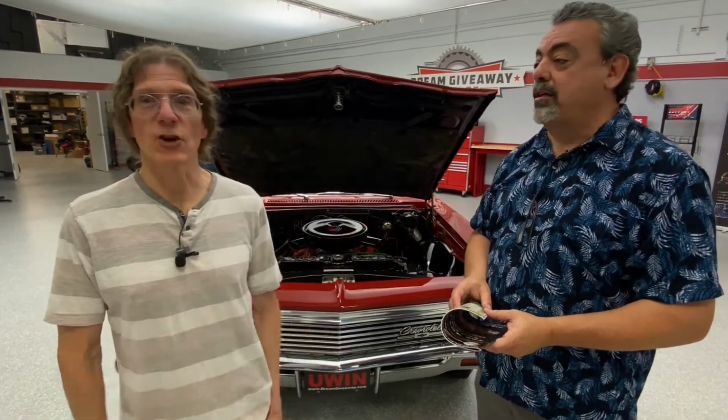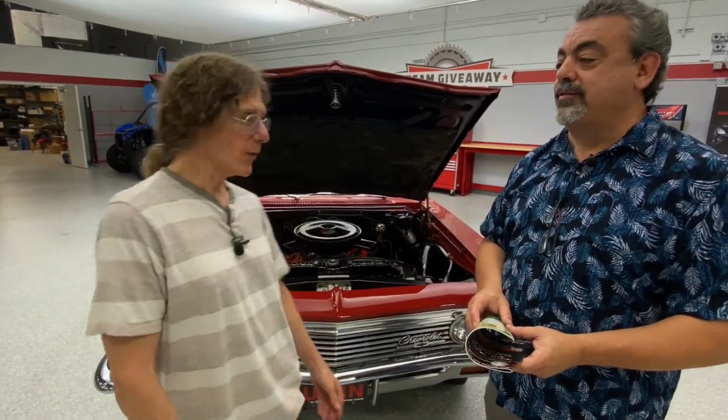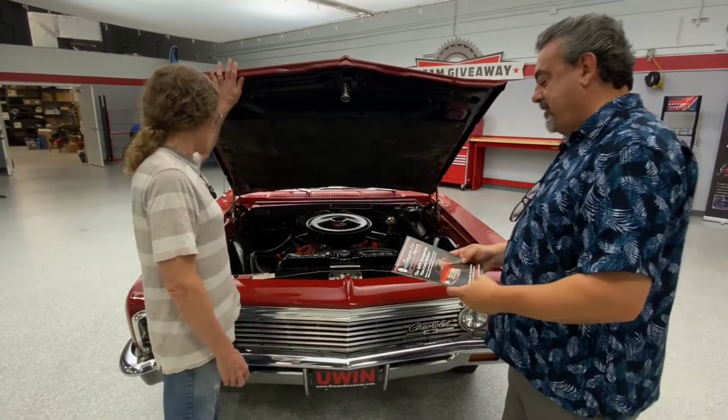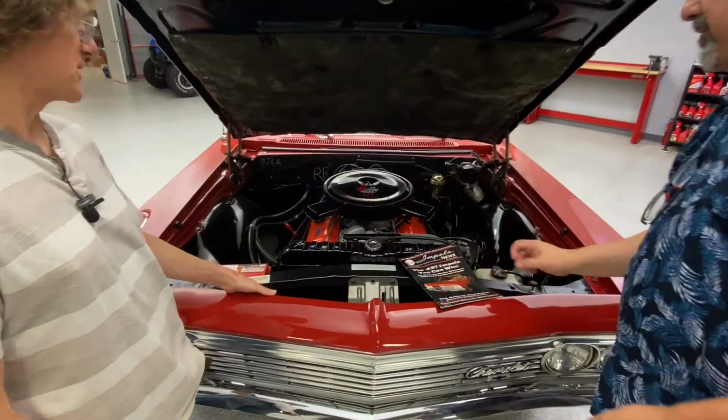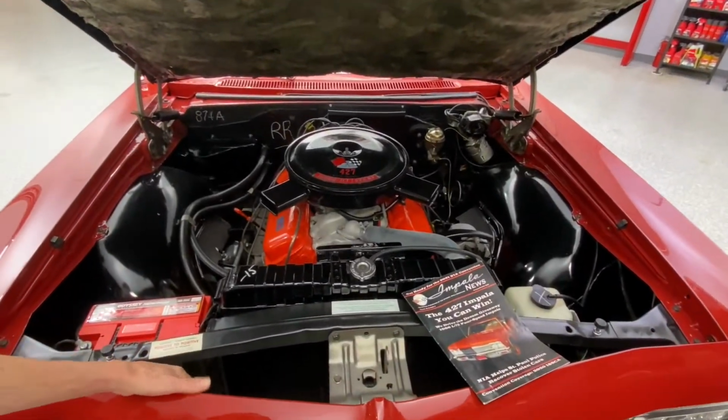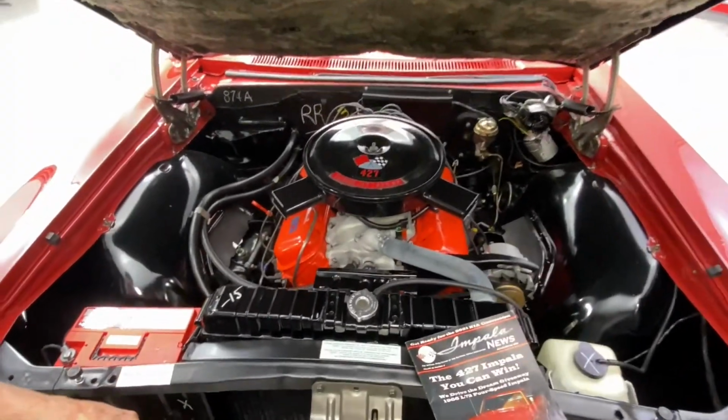Don knows everything there is to know about Impalas, including what year the collapsible steering wheel started. 1967. See, told you he was that smart. And Don, we've got the hood open, the engine showing off its magnificent big block beauty. Why don't you tell our audience a little bit about it and what makes it so special?